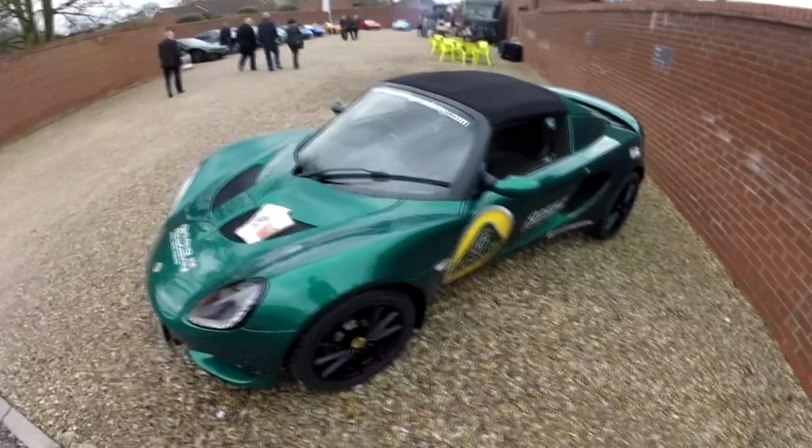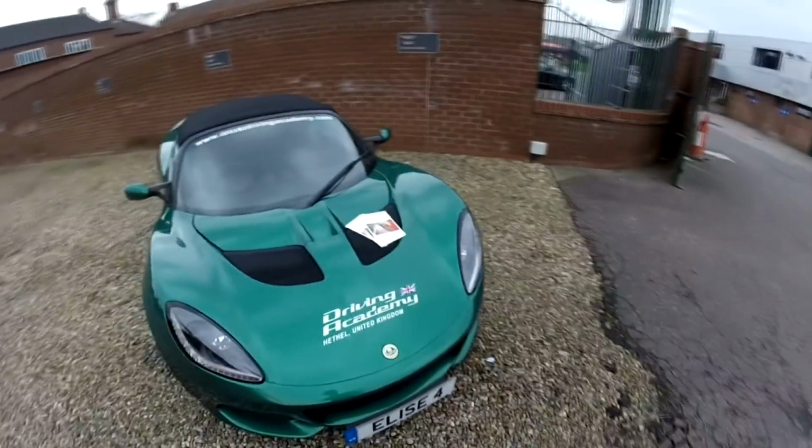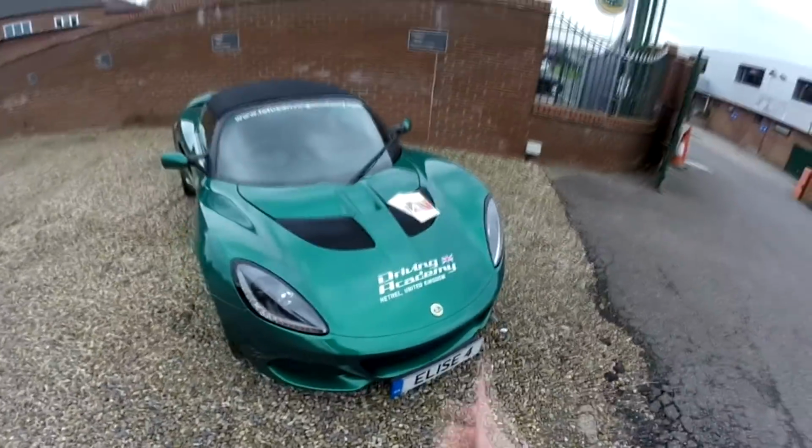Must get a go in an Elise at some point because I've always liked these things and they're probably a really good car to learn rear wheel drive and track driving, all that kind of stuff. So as a Driving Academy car, Elise, go for it.